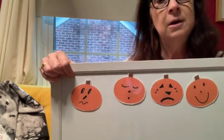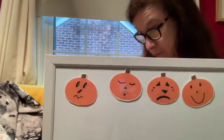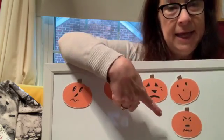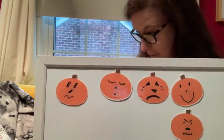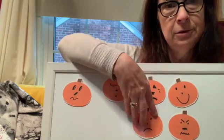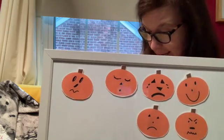Sighing is when you go, I don't know why he's sighing. Could be he's tired, could be he's a little bored. I don't know. Uh-oh, you're gonna know this one. Here is a pumpkin who is angry. Do you see the angry eyebrows and angry mouth? And here is a pumpkin who is sad. You see this, the upside down face, upside down mouth, that means sad, right?